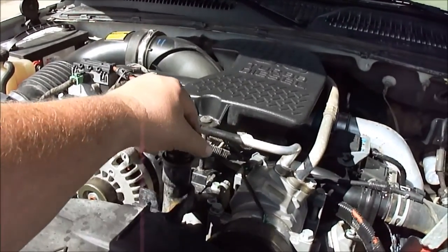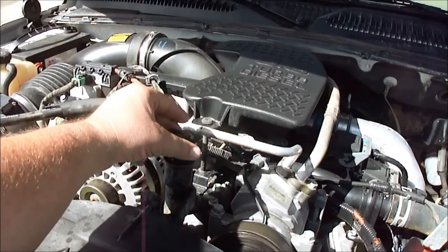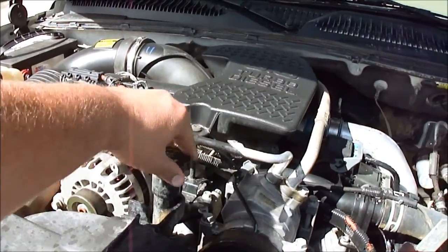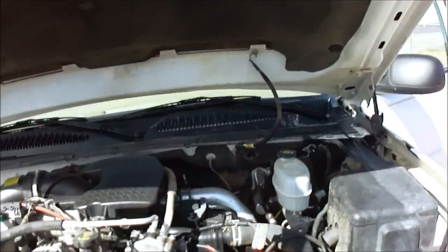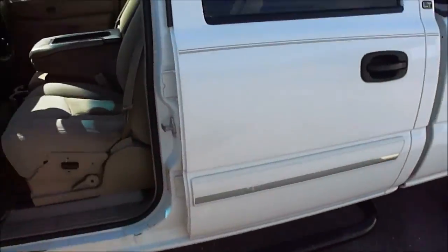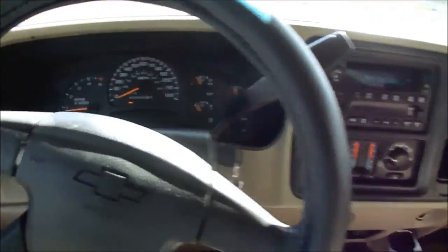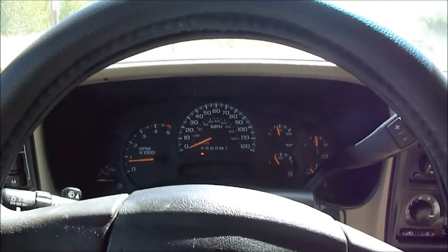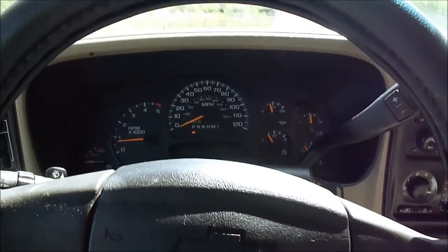But most importantly, you can see I can set this filler cap down on the tube and it doesn't blow off. If it blows off on you, that means you've got worn out piston rings letting engine compression get past them and into the crankcase, and it basically means you've got a worn out motor. But not the case with this one.